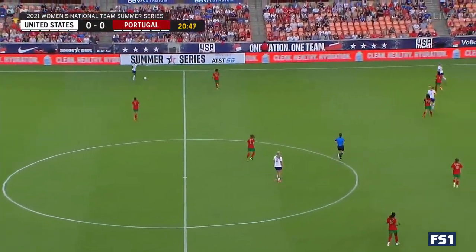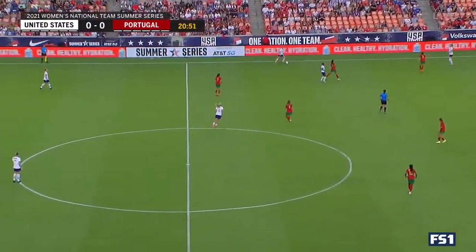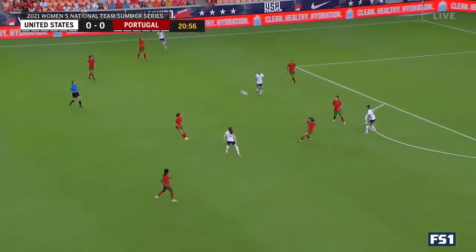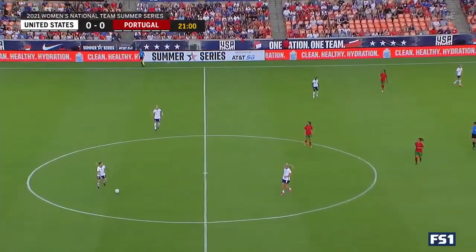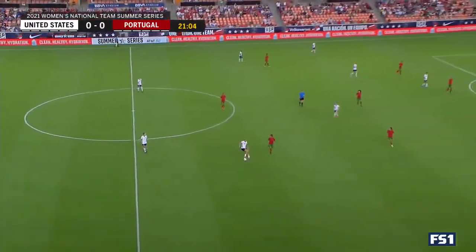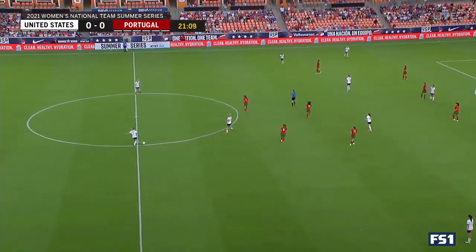Crystal Dunn, now with the Portland Thorns. Rapinoe. Cultured left foot. That pass, though, is denied. Then the ball is given right back to the U.S. Portugal pretty much just defending this opening half, the first 21 minutes. And this is what they did against Sweden.